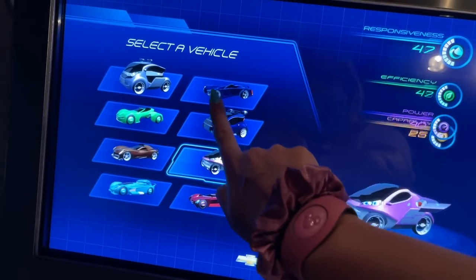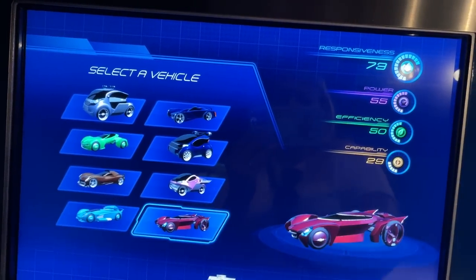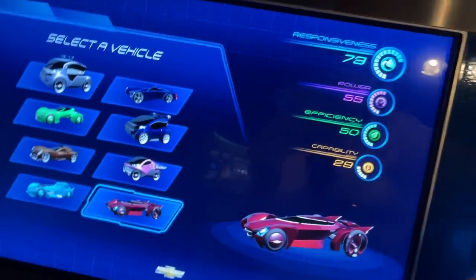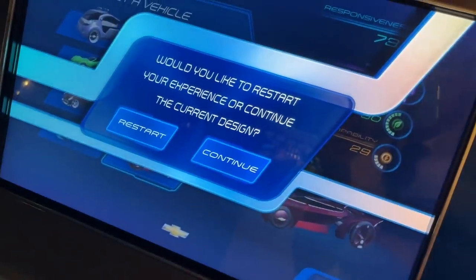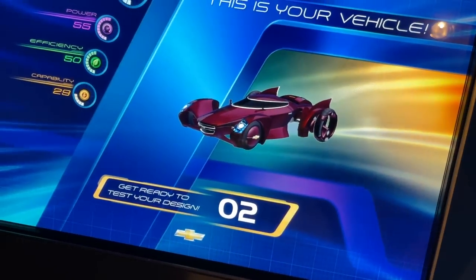Test Track allows you to design your own simulator car and then put it to the test on the sim track. One thing I do like about this attraction is that you can compete with your friends and family on who can build the best car, and my competitive spirit really enjoys that.